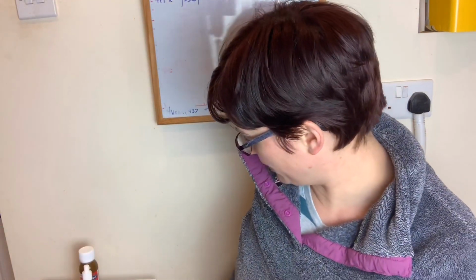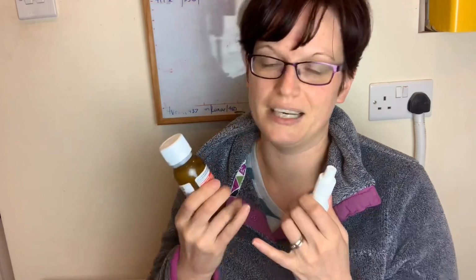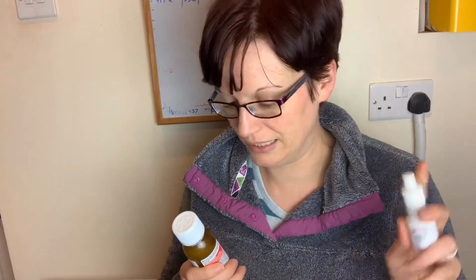So final kind of small item on my list is either Calpol, this is kids Calpol, or Calprofen or similar, so you can get own brands, which would be paracetamol children's suspension or ibuprofen children's suspension, or this is Metacam, which you get from the vet. This is on prescription only. So these are all forms of painkiller.